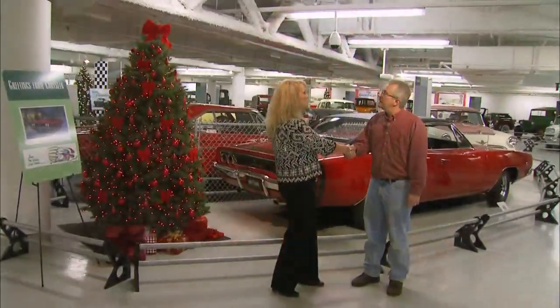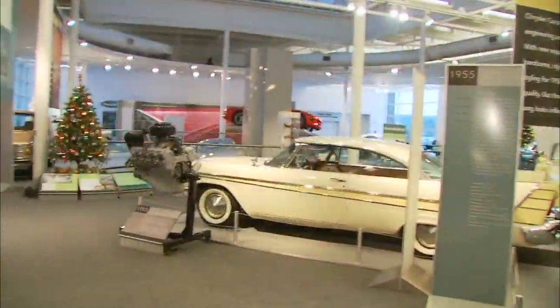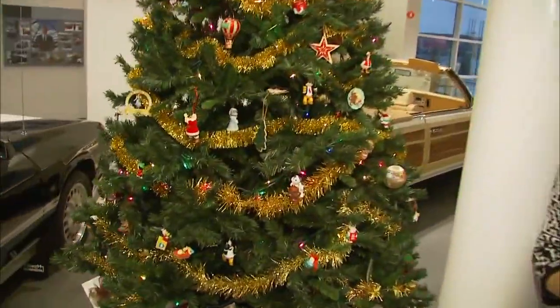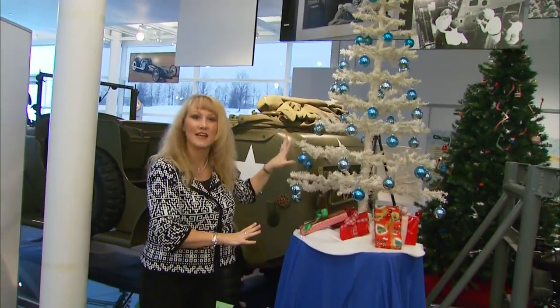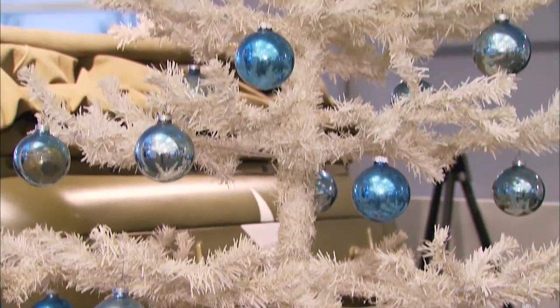Well, John, thank you for showing me and giving me the lowdown on the trees, but I'm going to go check out a few more on my own. Well, you're quite welcome. Come back and visit us again. Okay, thanks. The garland on this tree really takes me back to my childhood. So this is an example of their Hollywood tree on display here, and it's actually from the movie Holiday Inn, starring Bing Crosby and Fred Astaire, the movie that made White Christmas famous.